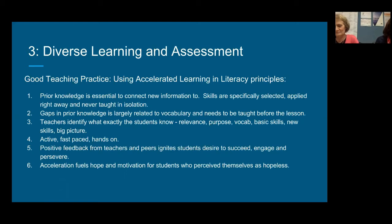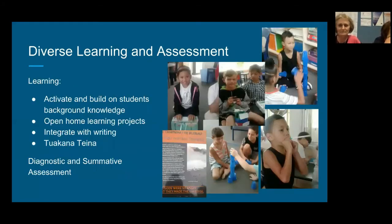On screen are some of the principles, which apply to all curriculum areas, not just literacy. So one of our key questions when we're planning our learning experiences: what do my kids need to know now or this week to enable them to succeed next week?